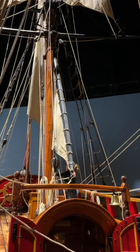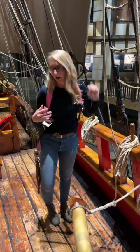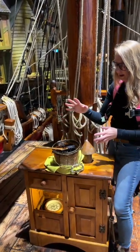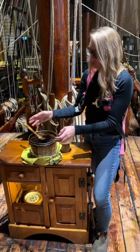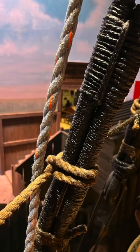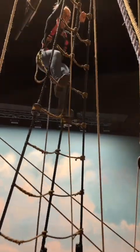So this requires tarring. That iconic smell when you come in here, it smells a little bit like barbecue, as I like to say. This requires a coating of pine tar. I have a tin of it here, and this is essentially what we apply. It's called Stockholm tar, and it's a very oily black substance, and we climb up the rigging using safety ropes. The blue rope has nothing to do with the ship. This is actually for me to connect this fall arrest harness to so that I'm safe when I go up, and then we apply the tar as we go.